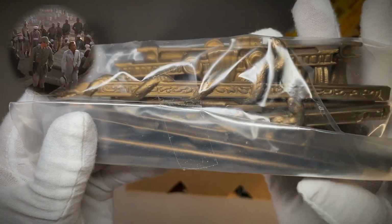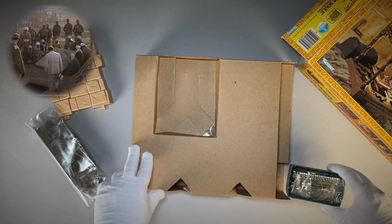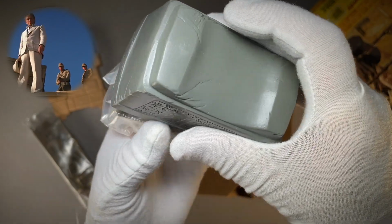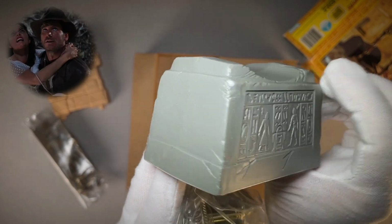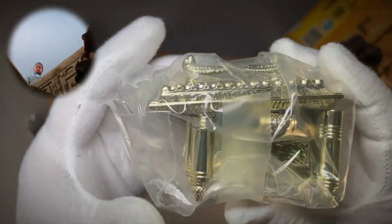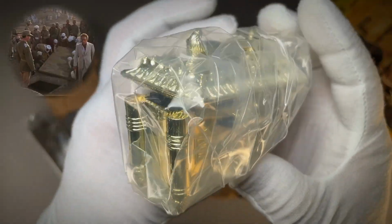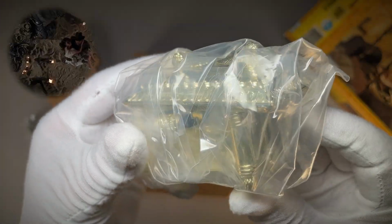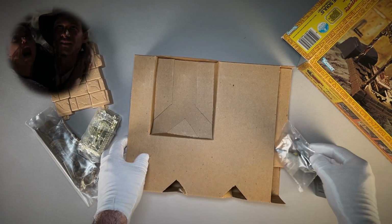That's quite a dark gold. There's a lot of pieces there too. We have the Ark, look at that. That's the Ark cover. Beautifully gold. I would take it out of the packaging, but that's sealed as well. But we can see just how gold that is. That's an awesome accessory. There's another bag by the looks of it.